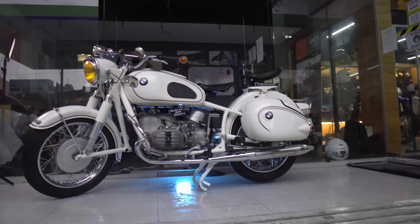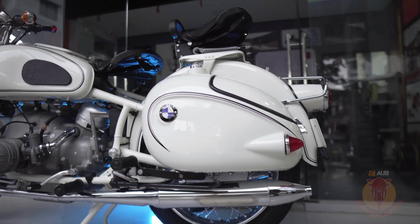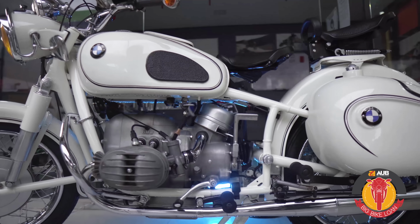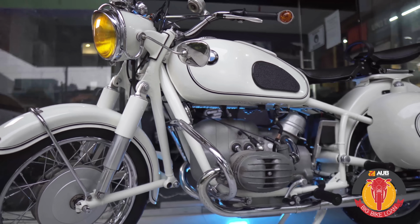Ako si Kuya Kim at itong bike na to, this has always been my aspirational bike growing up. It's an R50/2 1964. Growing up, may kapitbahay akong pulis noon Hagad. And I remember that he had an R50 that he would ride all the time. And growing up, I would say, I want a bike like that. Ang tagal na panahon na inintay ko para magkaroon ng ganitong uri ng bike.